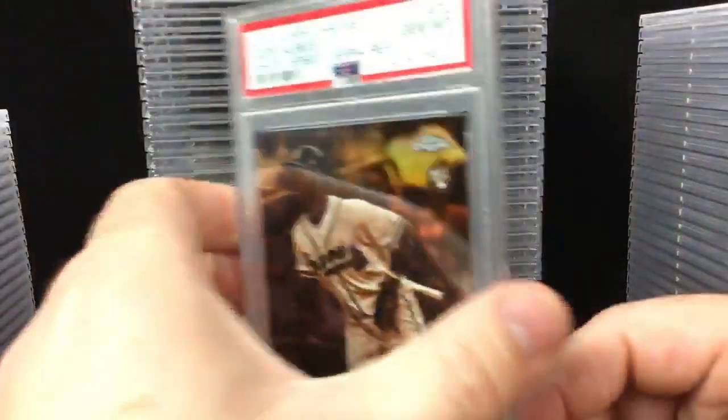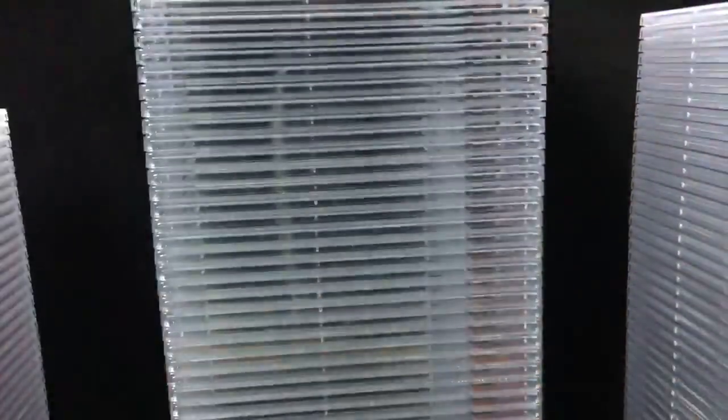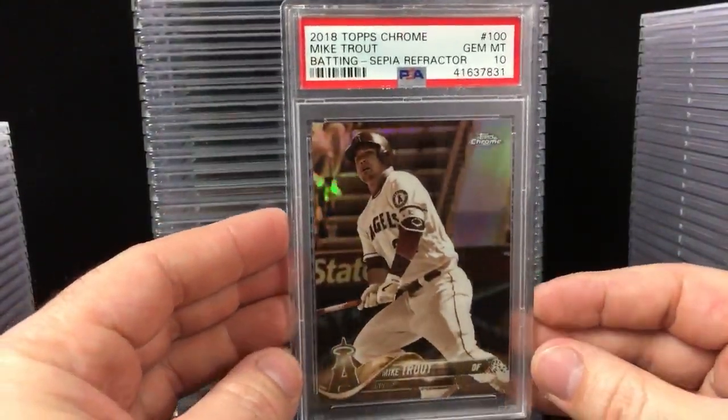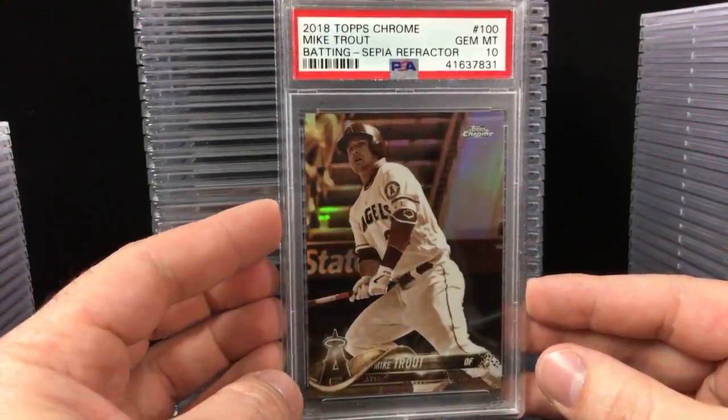I think these were also a retail exclusive. These were in the blaster boxes. So the Sepias are in the blaster boxes. The pinks were in the rack packs. And then the X-Fractors were Walmart mega boxes. I only did like 2 of the Walmart ones.